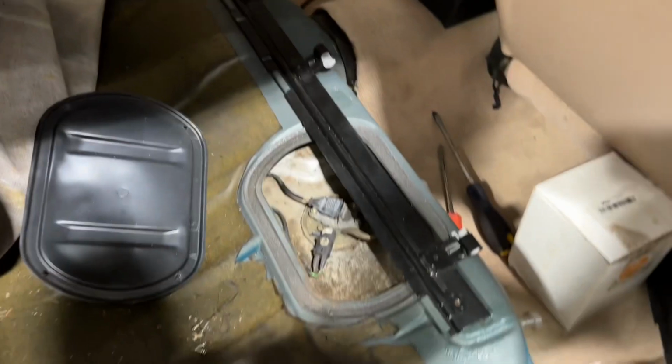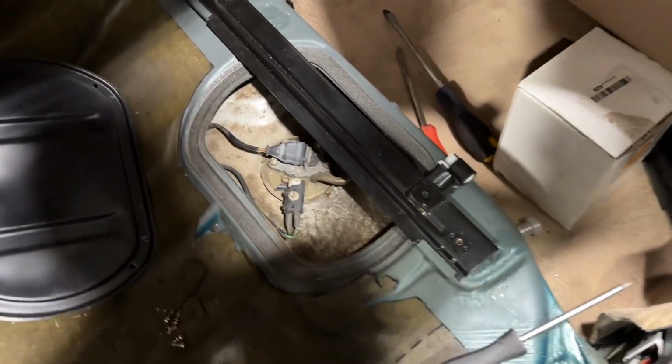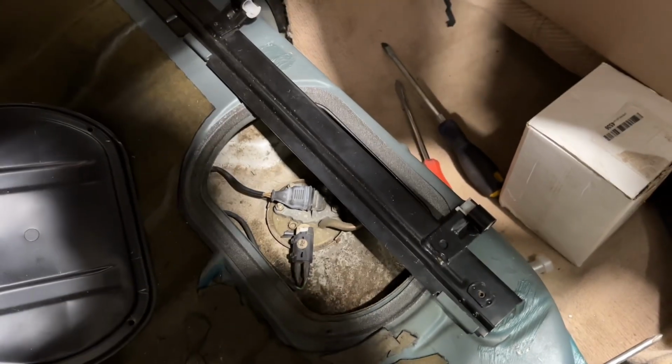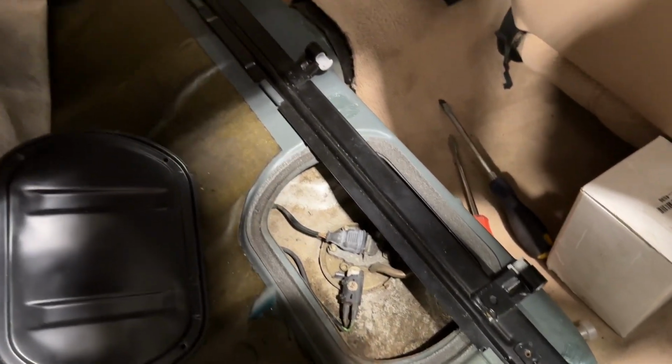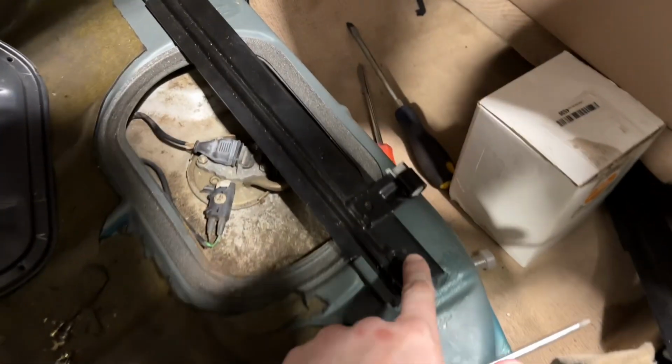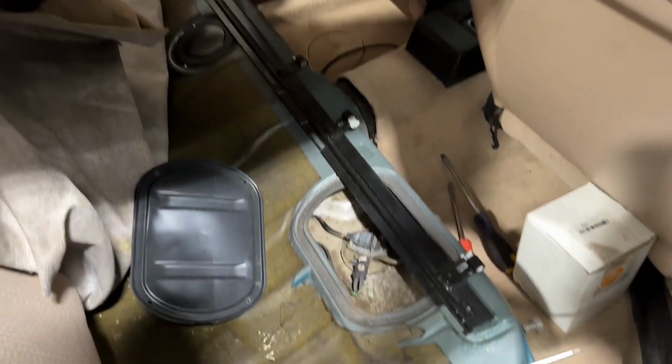This is why I didn't want to have to do this again. Tourings are so stupidly designed. Just kind of an afterthought. The hinge-up seat bottoms are kind of cool, but at the same time, these little Allen screws you have to back out just to get this plate off. It's just silly.